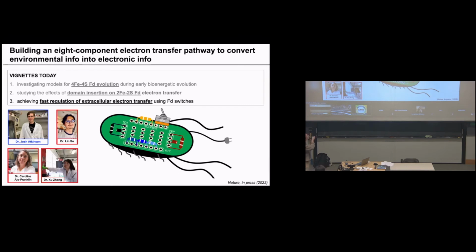And so what I'm going to show you is really a story where we can now use those switches to regulate extracellular electron transfer. So our switches regulate the electron flow coming out of the membrane. And this is a 6-year project that we are so excited about. This just got accepted last week in Nature. And I have to note that this is a true 50-50 collaboration between my lab and Caroline Ajo-Franklin's lab. Neither of us could have done this alone. It was a true 50-50 collaboration by both of our grad students, both doctors now, Josh Atkinson and Lin Su.